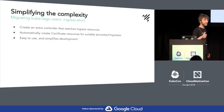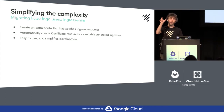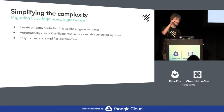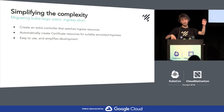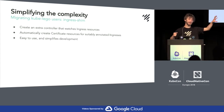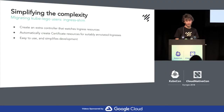We have an extra controller that watches all ingress resources, similar to how kube-lego did. And when it sees certain annotations on those ingress resources, it will go and create a corresponding certificate resource. So we're not reinventing Cert Manager again just to do this one thing. It's a simple controller pattern. We watch ingresses, we go and create certificates. And if you update your ingress, we'll go and update that certificate. Further down the line, Cert Manager will then pick up that configuration and maybe reissue your certificate or whatever's appropriate. So you no longer have to think about how you create those certificate resources. You create your ingress and say, I just want this secured. It's nice, easy to use, and it simplifies things.